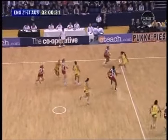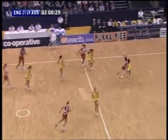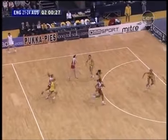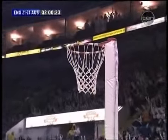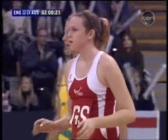It will be their centre pass next. Barnage obstructing. So if they can find a way through centre to goal here. Well, they have now England centre pass, 20 seconds.